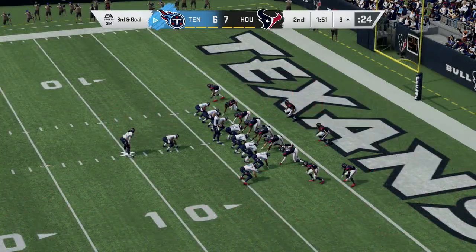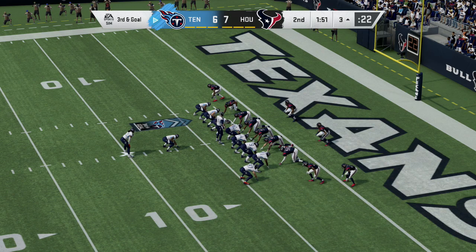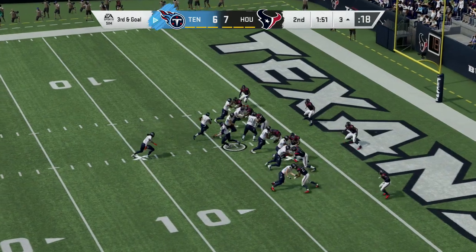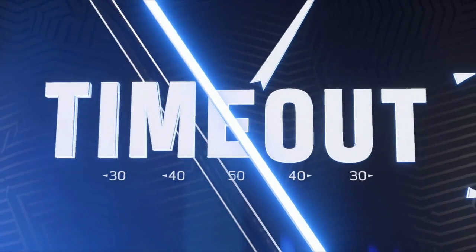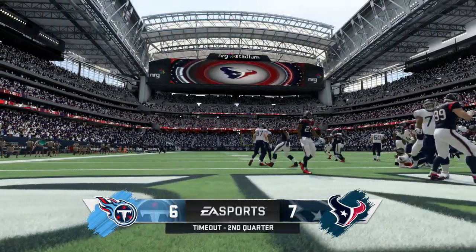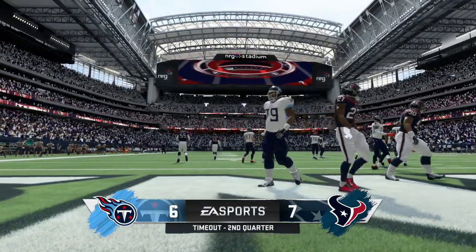From the 3 now, here they come on third and goal. Trying to punch it in with Henry. Oh, this is going to depend on the spot, but it's not a very generous one. He looks to be about a yard or so short.